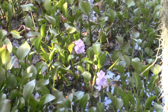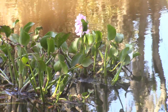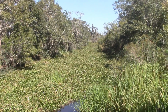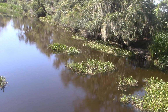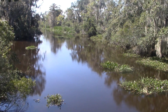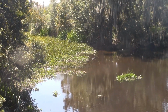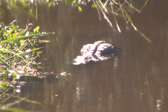So, where do these come from? South America or something? Yep. I think we've seen these in the Amazon. We took a trip out there a few years ago. There's a few right here, two flowers. This is the canal choked with this invasive lily floating plant from South America. Here are the channels open. There's the gator there.